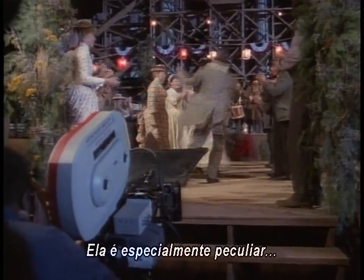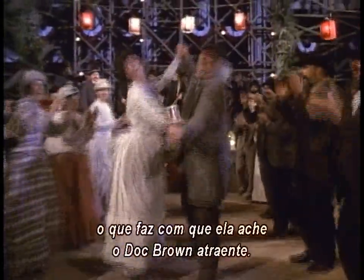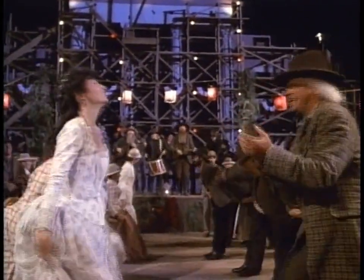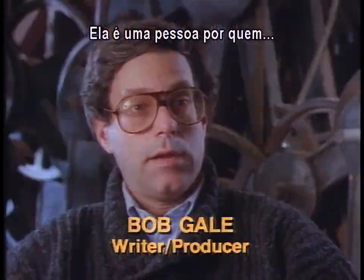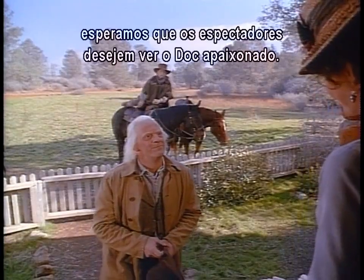She's quirky in her own ways, which makes her find Doc Brown attractive. She's got some independence. She's got some spunk. She's somebody that we hope the audience will want to see the Doc be in love with.